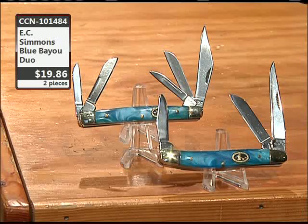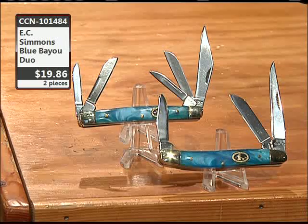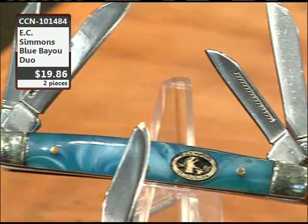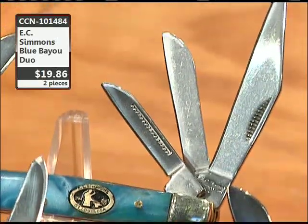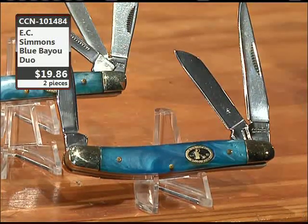Okay, E.C. Simmons, the Blue Bayou Corelon handles. Both of these are only $19.86, not even $20 on these. What I like about them is the handles, and one pattern in particular I really like, that 3 1/2 inch 5-blade Kentucky Congress. Then you have the 3 1/2 inch Range Rider Stockman. Believe it or not, they're both the same length, but the frame and the blade configuration make them look different. Both are 3.5 inches. There's the Range Rider Stockman on the bottom, and there's the 5-blade Kentucky Congress, E.C. Simmons Shield. $49 is your retail. We're going to sell you the pair of them for only $19.86.